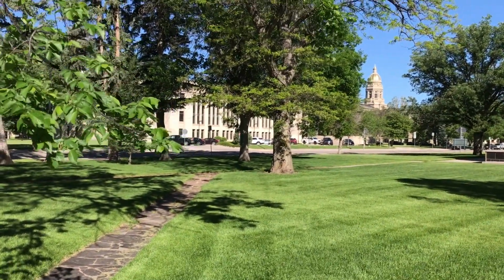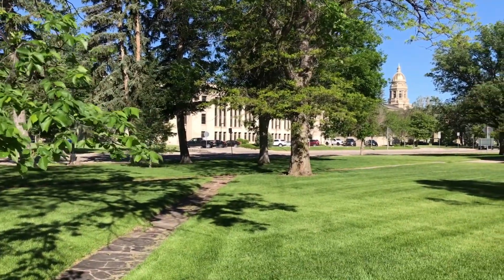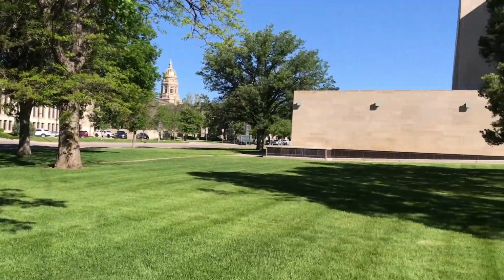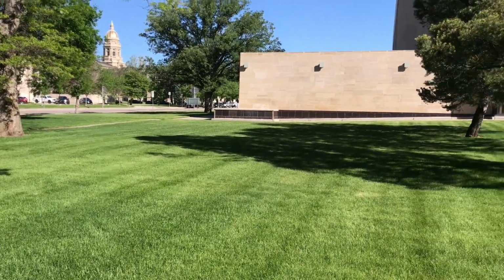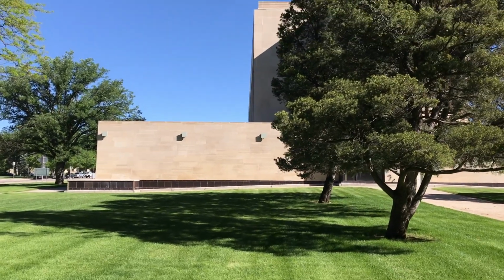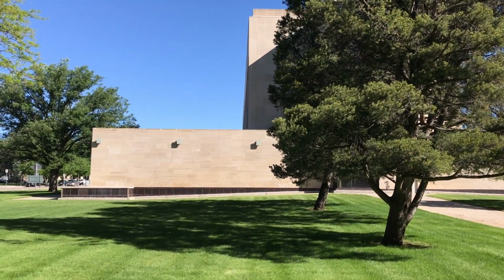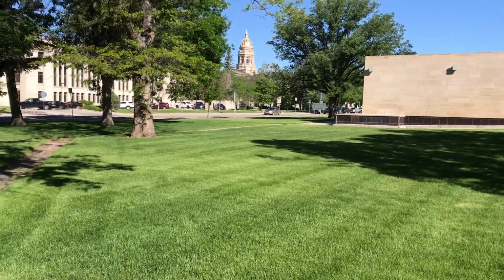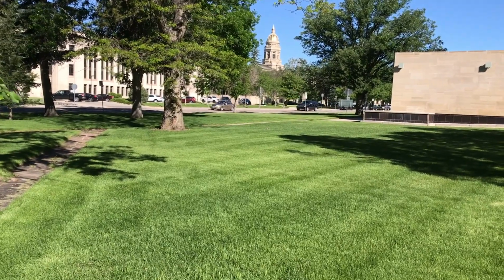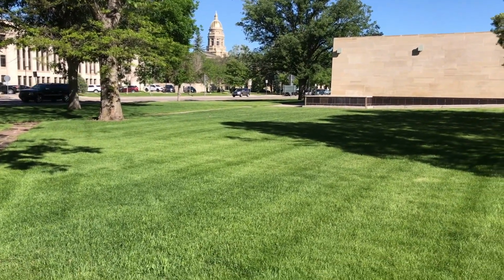the state of Wyoming to build the Supreme Court building over there. And then just a few years later, they took the rest of the city park and transferred that to the state so that the state could build the Barrett building, which you're looking at right here. So that gives you some idea of the history of this land, but the evidence of its previous use as a park can still be found.